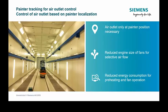Here's a paint plant, where an operator could be working on the cherry picker at the top, but we may not want to have the lighting on down here. We might not want to turn the fans on. So again, we could be working in a particular area in this paint booth where we can turn the fans off, which will reduce energy costs, because there's no need to have the whole thing extracted when we're only working in a particular small area.